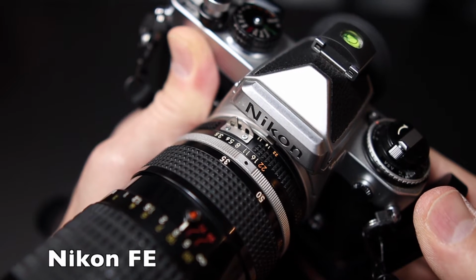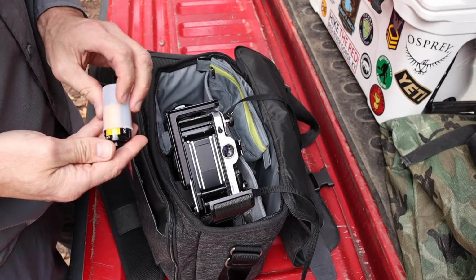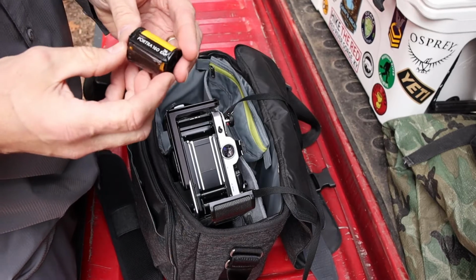Are you thinking about buying a 35mm film camera? Is it really worth the effort? Whether you're getting back into film or you've never shot film before, stick around. I'm going to share my experiences and help you decide if a 35mm film camera is the right fit for you. So, first, let's tackle the big question.